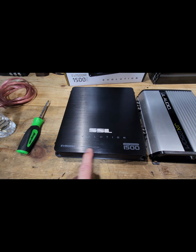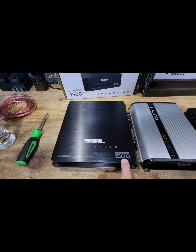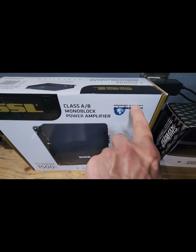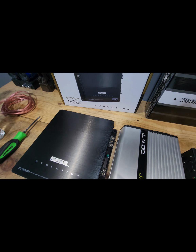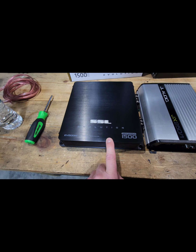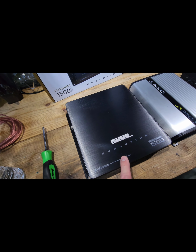Knowing that it's a cheap amp, you already know that it's not going to put that out. Didn't want to get it. Reviews online say that it's a decent amp. It even claims engineered in USA, even though you know that's bullshit. But anyway, I think it was like 120 bucks. Went ahead and gave it a shot. Yeah, don't waste your time, don't waste your money. What a piece of crap.